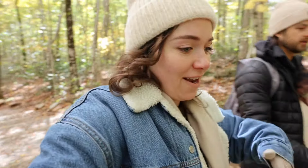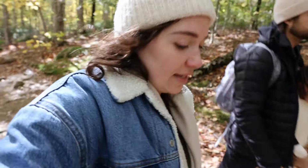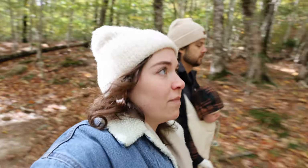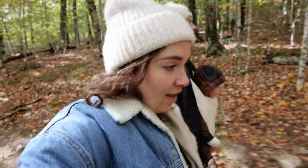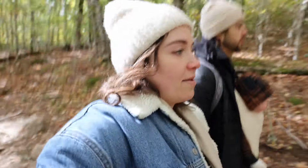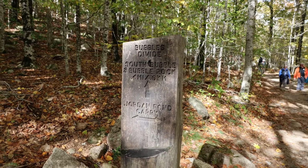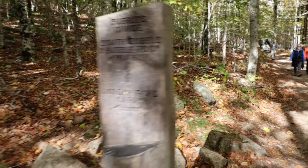So, not exactly sure how long this hike is, but I know it's a little ways to the top, so yeah, going to get a little hiking in. Gorgeous out. I'm already out of breath. Okay, South Bubble, Bubble Rock, that's where we're headed. Only 0.4 miles, so should be quick.